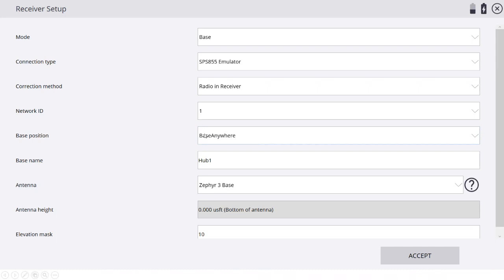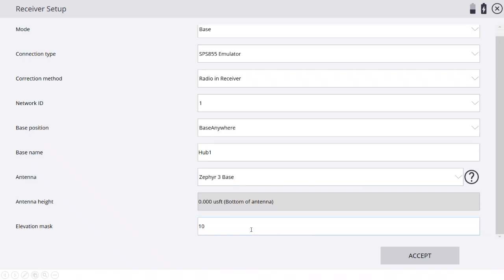But it will typically, right here, you're going to select set up on unknown position. So just remember that. And then the base name is going to be Hub 1. And then the antenna type, again, Zephyr 3. And then height and elevation mask, you don't have to worry about there. So then you would go ahead and hit accept.